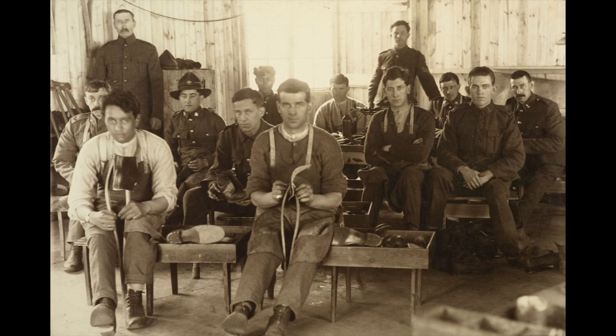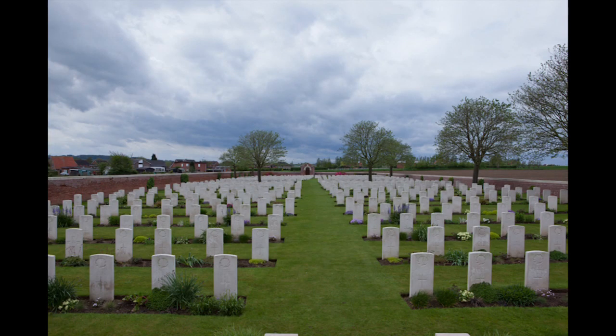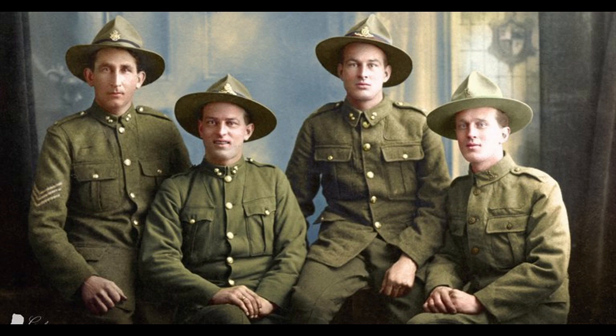This figure does not take into account the many nurses that were killed or the effects of shell shock and trauma on those returning home. The Great War traumatized the small nation, with 16,000 dead out of a population of barely over 1 million. These deaths shook New Zealand to its core and had a lasting effect on both society and the economy. Nearly 1 out of every 3 men between the ages of 20 and 40 was killed or wounded.